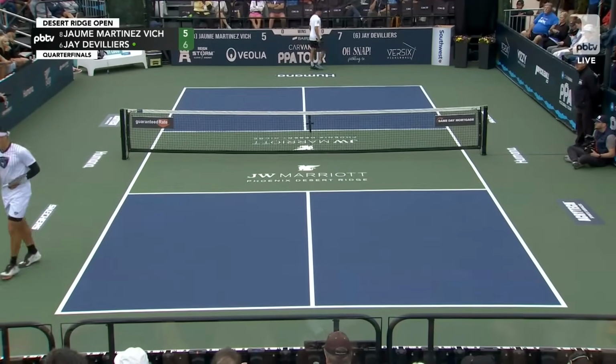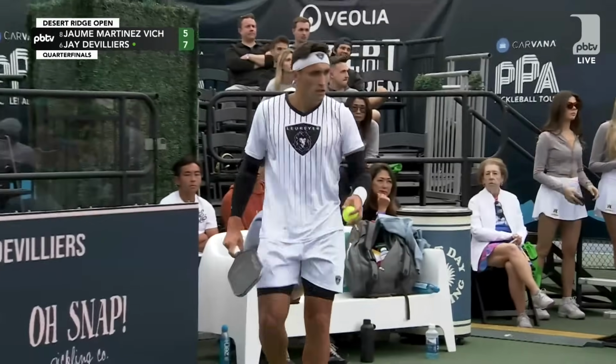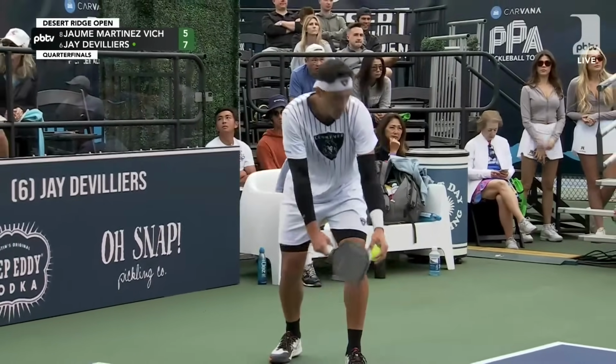Beautiful ATP there from Jay Devilliers, where that didn't even look like a shot he had available, and he just made it so cash and easy. Silky smooth.